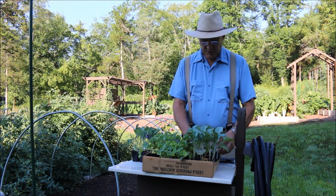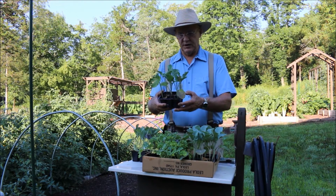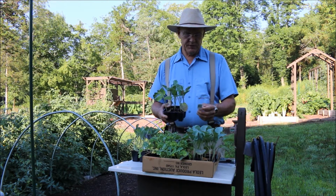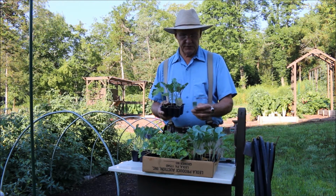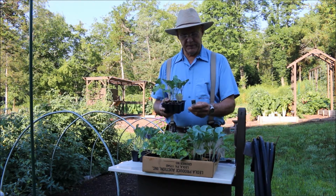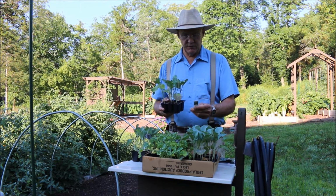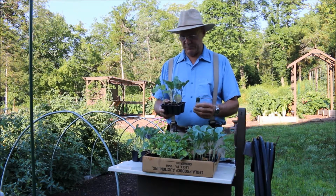Here I also have the market pack of the gypsy broccoli. Again, it's another early variety. It matures in 68 days, and the fruit size is 6 inches. It says here on the back, this heat tolerant variety produces uniform domed heads and it holds well. It matures in 68 days and prefers fertile, well-drained soil and cooler temperatures.